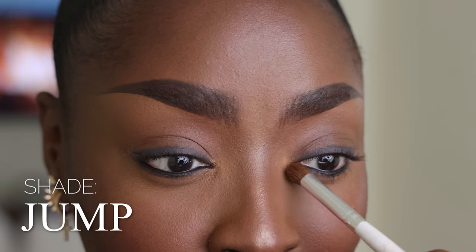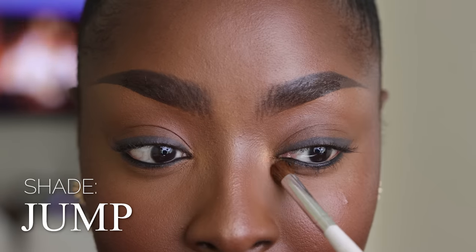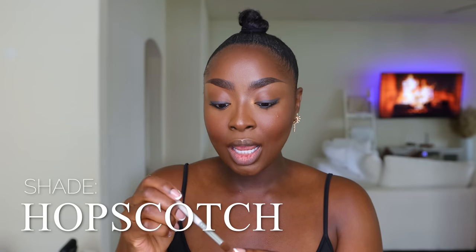This is Colorchalk by Milk. This is the shade Jump. Okay, it's giving orangey gold. I'm gonna add Hopscotch because I want this to be brighter. It's not bright enough for me. There we go. Wiping off the brush and blending a little bit more.